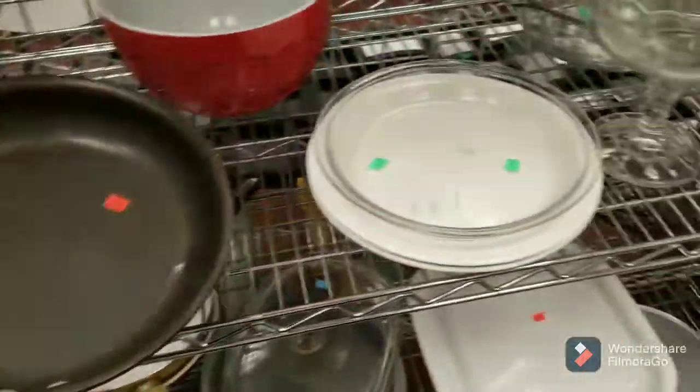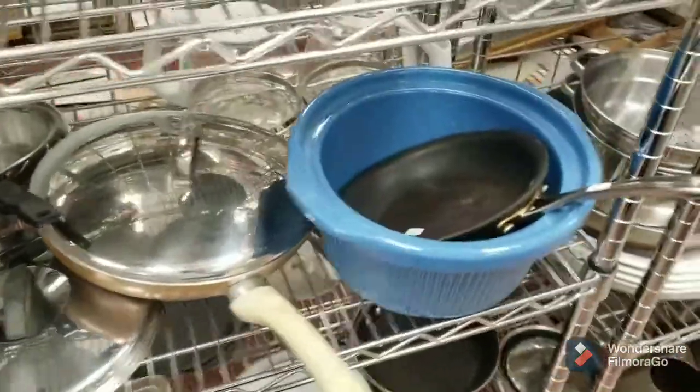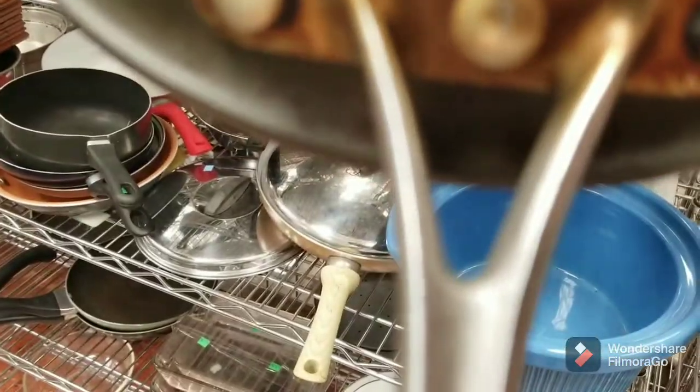I think it was also a little overpriced. Can't really make out what that was, but I don't think it was anything good. It might have been. Who knows? But more pots and pans. I think there's some Rachael Ray there, maybe. Not sure what that one is. Looks decent, but I wind up putting it back as well.